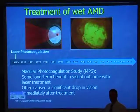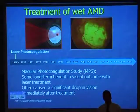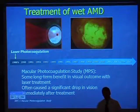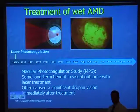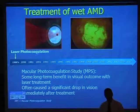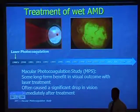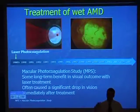Back in the 1980s, we started treating this disease with laser treatments. And this is like the Star Wars laser where you can zap somebody and it actually burns them, okay? We actually have some of those good lasers, not like this little laser pointer right here, but I can cause some tissue burning with the lasers I have in my office. It's kind of neat.